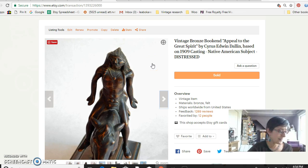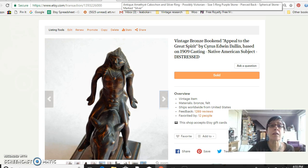But this guy kept lowering the price on it. I kept saying I didn't want it, and he kept lowering the price until I had to have it. I paid $5 for it at the flea market, and I sold it for $25, and it sold fairly quickly. I'm sorry that it was damaged, because it was a really pretty piece otherwise.